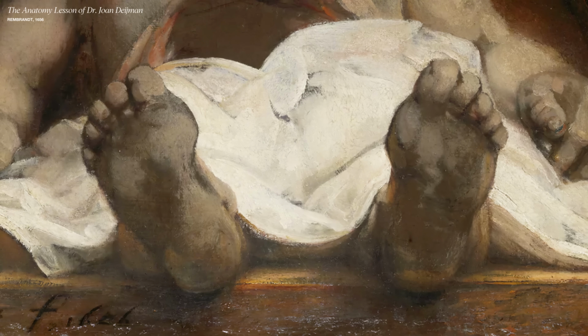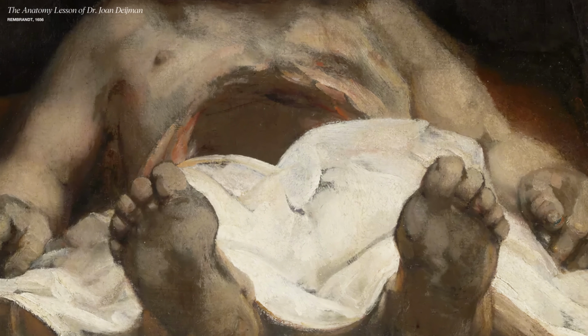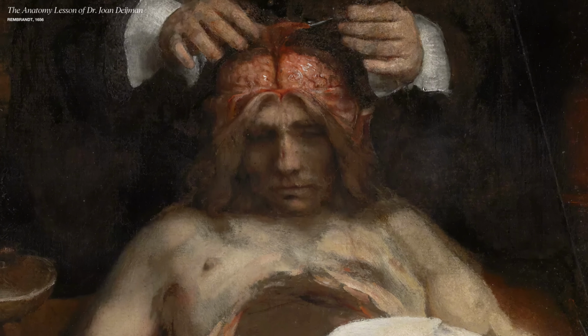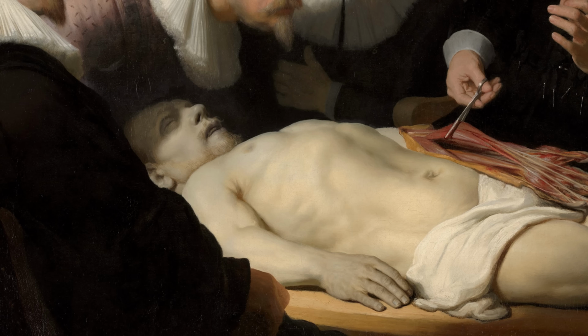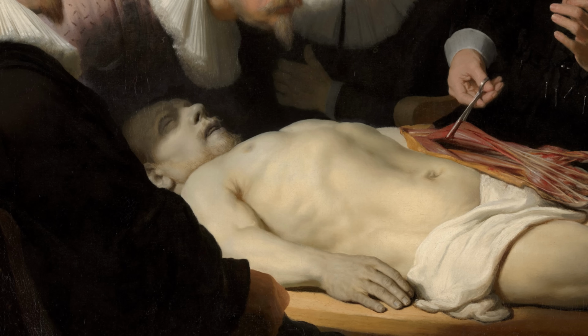It is also important to understand that in the 17th century, there was a strict practice regarding anatomical lessons. Only the bodies of executed criminals could be used for public dissections. This means that only a few hours after his death, Kint's body would have been delivered to the Amsterdam Guild of Surgeons to serve as the subject of this public demonstration.